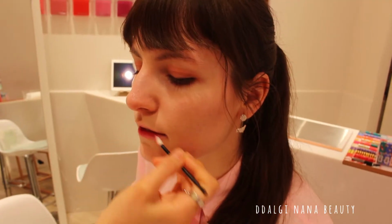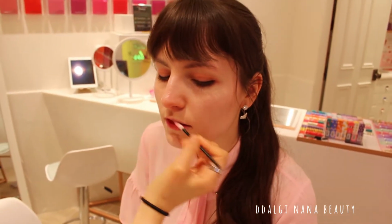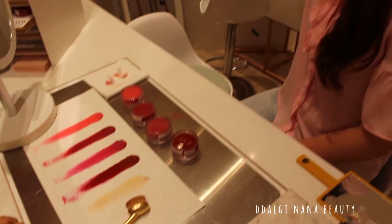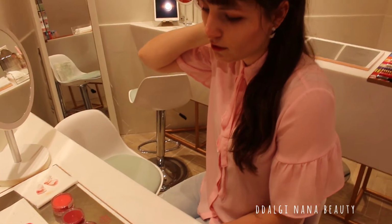In the reservation, you said if you want one or two lipsticks. I booked for one shade, but in the end, I bought two lipsticks. Can I choose like two? Two and it's 40,000 won.